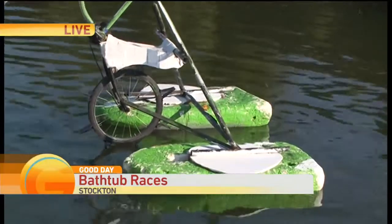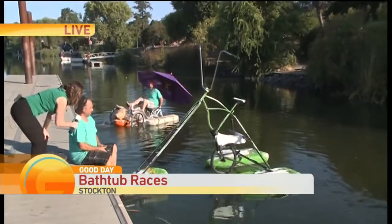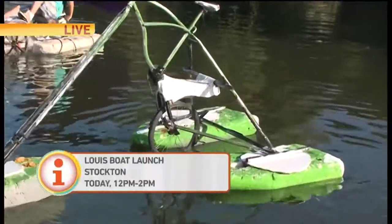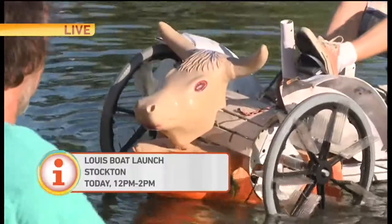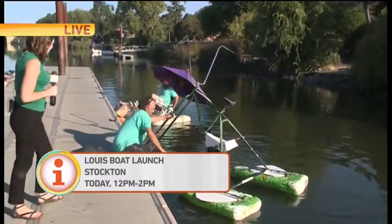Is that a unicycle? No, it's an exercise wheel. Where do you get these parts? Scrapping. Got it. Well, can you give it a ride? Sure. I want to see it in action. We know it floats. We know it won last year. Let's see what he's got. Need some help?